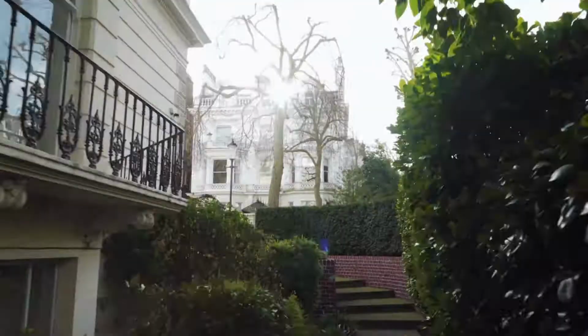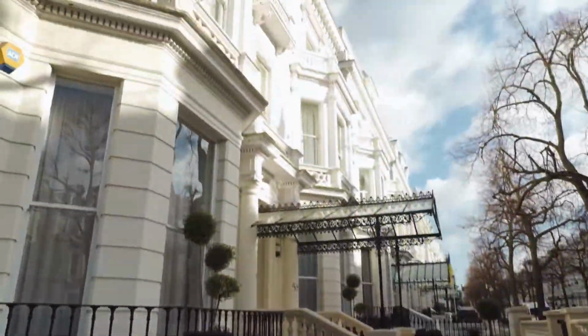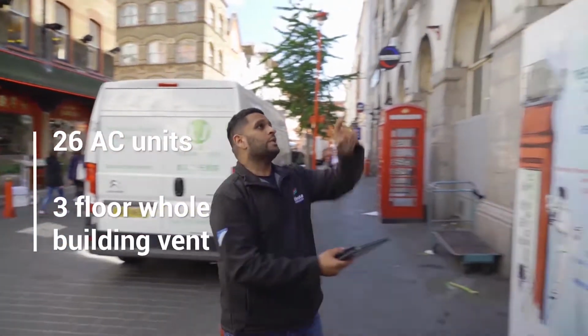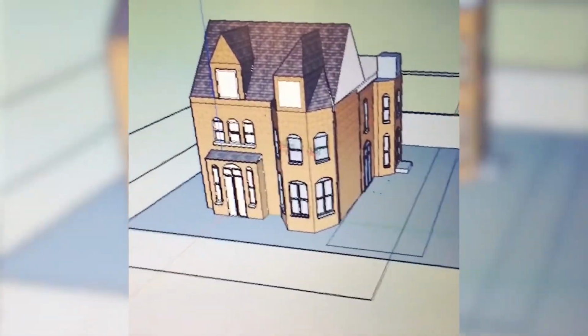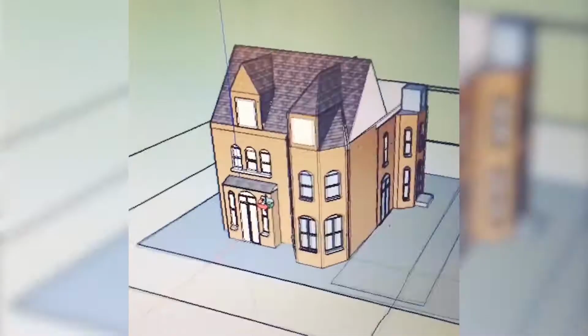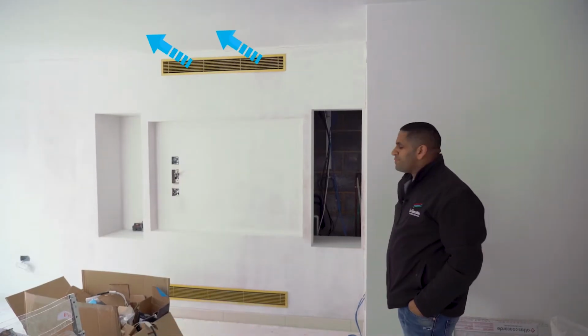We understand HVAC for all applications. Our strong industrial background allows us to implement these concepts of operation to the super prime domestic sector. Our team of in-house designers allow us to design aesthetically discrete methods of air diffusion into your space.